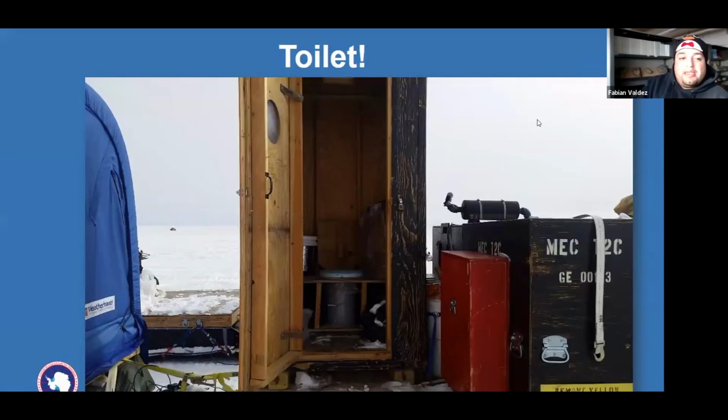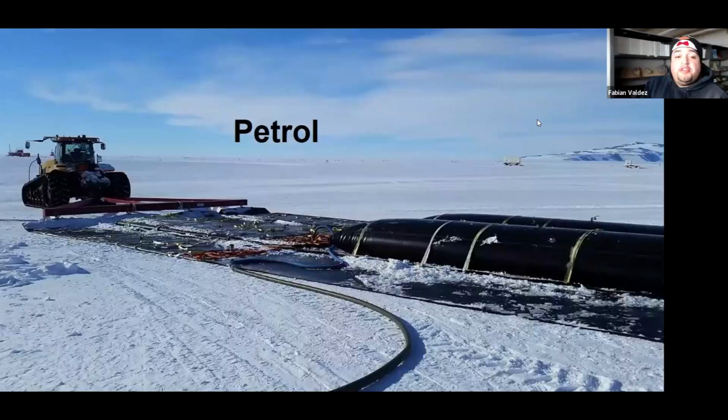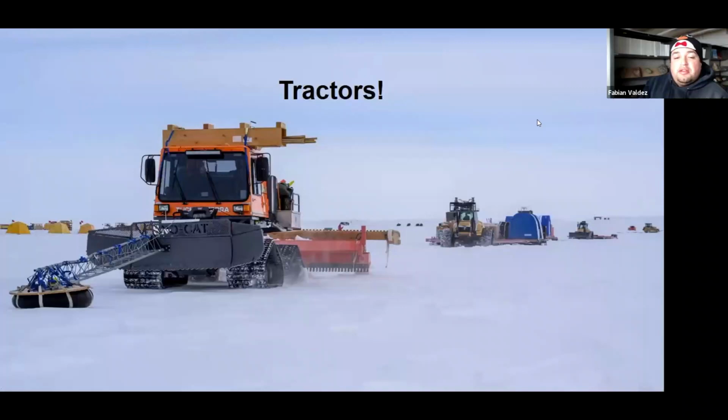Here we are fueling our fuel bladders. We carry all of our fuel in what we call a fuel bladder, which is this rubber bladder that houses thousands of liters of fuel at one time. You could tell they're full when they become puffy and cylindrical. So once we have all of our supplies and cargo and fuel and food, we start our traverse.